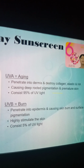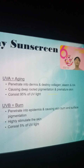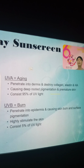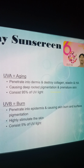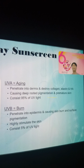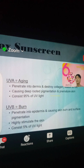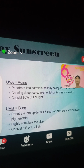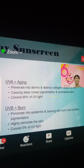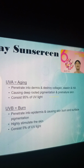Generally it is about 10 minutes. Okay, some of the customers may have a different time. If their epidermis is thicker, then they might have a longer time, like up to 15 minutes. If their skin is very sensitive, very thin, then it will be just 5 minutes or less for their skin to burn under the sun without sunscreen.